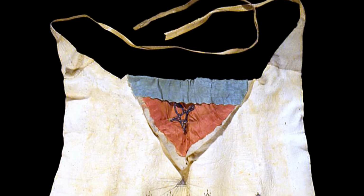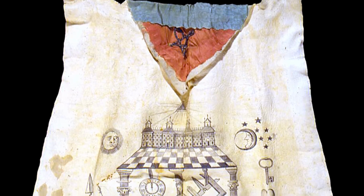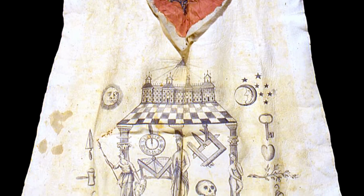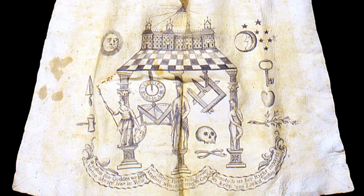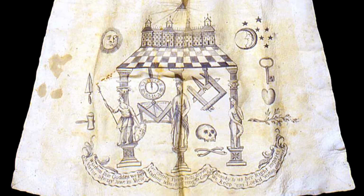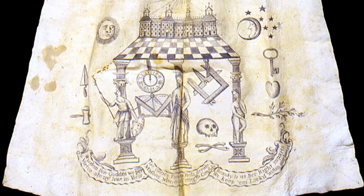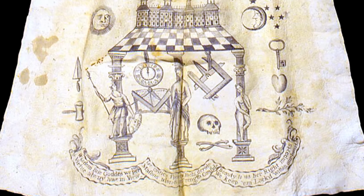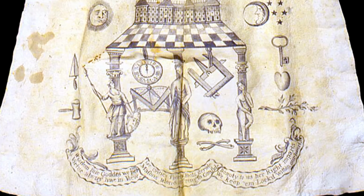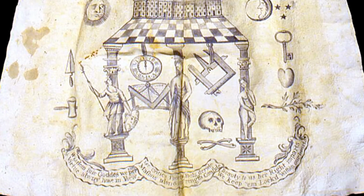This is the oldest apron in the book, and I think the oldest apron in the museum's collection. You can see it has several hand-drawn Masonic symbols, including the representation of Solomon's temple at the top. The banner along the bottom reads, "Wisdom, fair goddess, we pursue, and virtue always have in view. Let critics sport and fools deride, masons alone in strength confide. Beauty to us her right imparts, we keep them locked within our hearts."